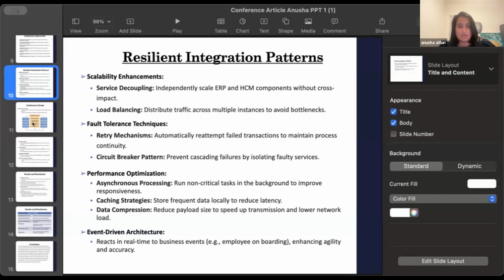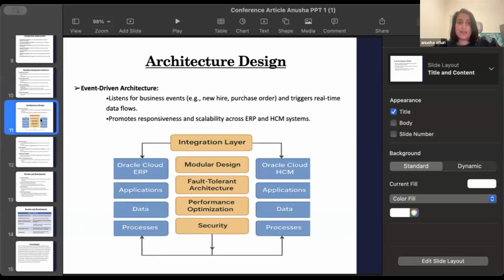Performance optimization. This is universal, and we need to optimize the performance. We cannot make an integration run hours and hours. There are some, yes, but those are, I would say, way old legacy systems. Event-driven architecture. Like we said, if a file is present, then only an integration should start. Otherwise we don't need to schedule that integration every day at 8 o'clock unless we have a file. So those are a few things that we need to understand.